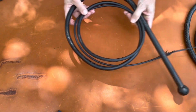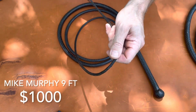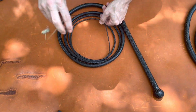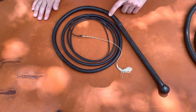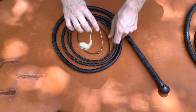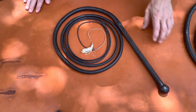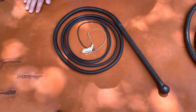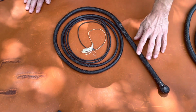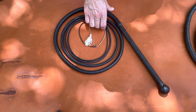And now onto a Mike Murphy bullwhip. $1,000 for this 9-foot Mike Murphy bullwhip. It is 9 foot long with a 14-inch handle, 16-plat overlay, and I believe it has the original white hide fall that has been dyed black. Again, $1,000 for this whip. Mike Murphy is retired. He's not making whips anymore, and his whips are very collectible. $1,000 for this 9-foot Mike Murphy bullwhip.